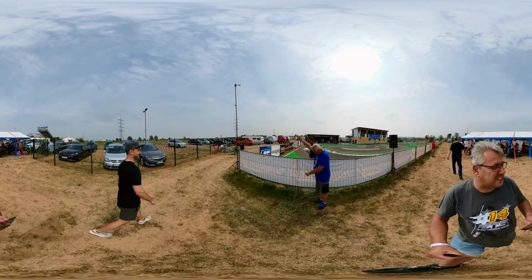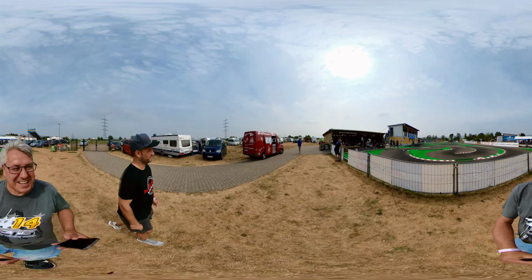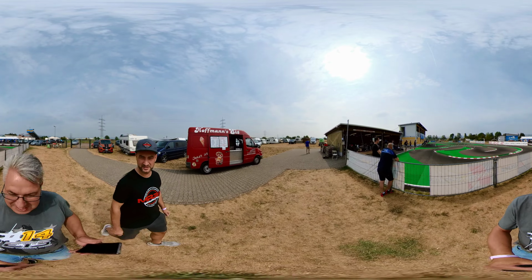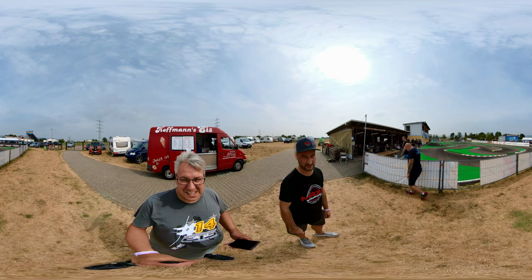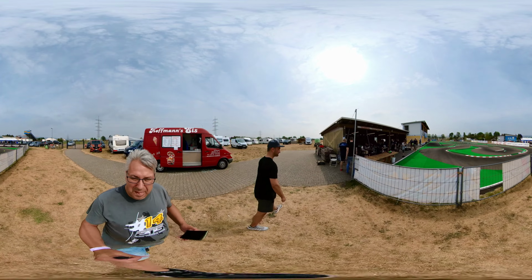Next is one of the most important highlights here of the weekend. It's the ice wagon on the left side. Maybe you have read about it in our little preview article. You can buy very fine ice cream, also pretty nice. And as you maybe can hear in the microphone, it's quite windy today. The track is not super hot, so the asphalt temperatures are not too hot, and the lap times are pretty fast at the moment. This is what the track is looking like.